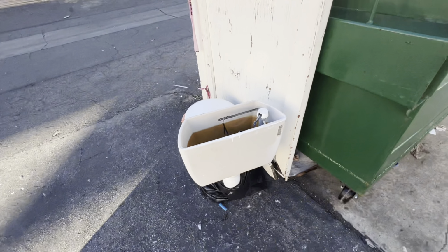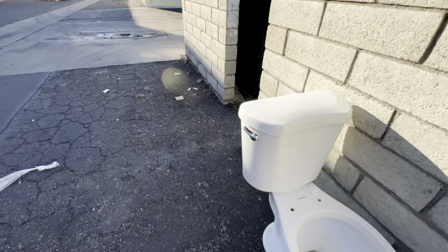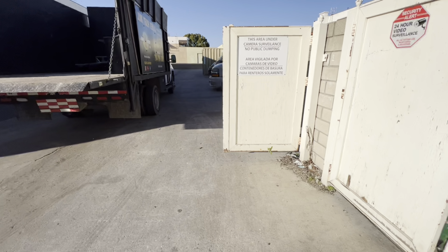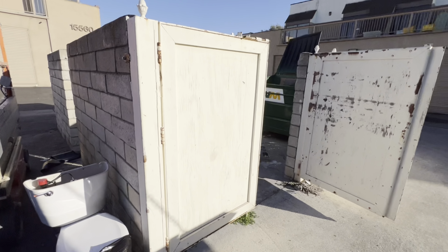Let's see another side. 3 toilets. What the hell? Why don't you just put them in one place? 1 toilet, 2 toilets, 3 toilets over here. All right, let's get this thing done.